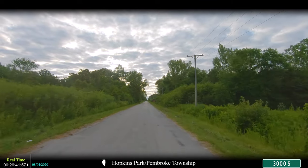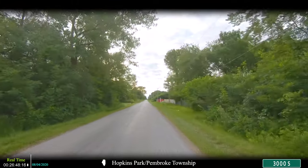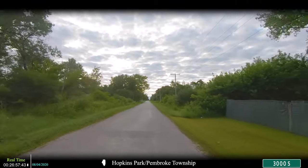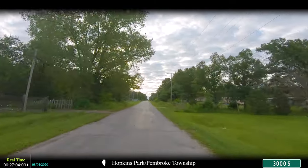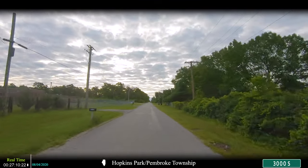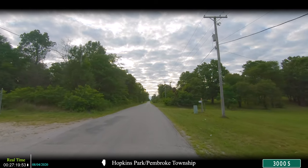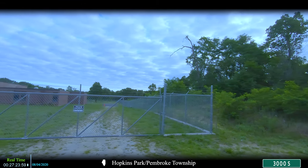There are dozens of abandoned homes sitting off of the roads that line the landscape of Hopkins Park, hidden within the roadside vegetation. And this looks like a former school that has now since been abandoned.